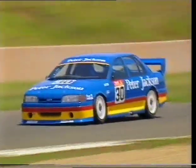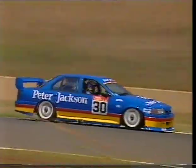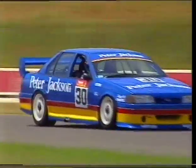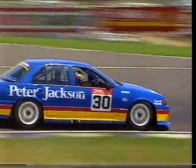So Glenn Seaton has been doing a lot of testing, a lot of private development work, and it's starting to pay off. You can see that. Of course, he was very dominant here last year in the Ford Sierra, winning both heats. Well, Glenn and his team really do a lot of testing. They're not shy to do a bit of testing, and they do their homework, and now we can see the results. I know that Glenn's done a hell of a lot of work with Bridgestone, and Bridgestone really rate him very highly as a tyre tester.